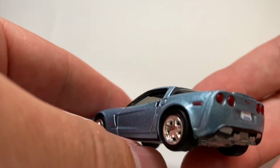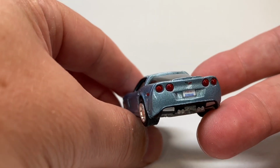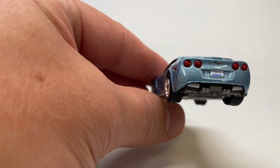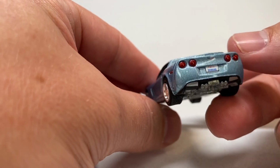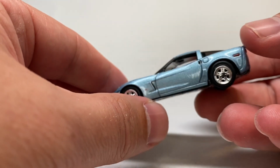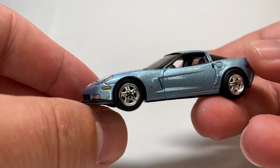So let's start on the rear here. We've got the very iconic double circle tail lamps. We have got a nice, looks like a California tag on this one. Got the Corvette twin flag logo on the back here. Coming around, got a fuel filler door. Door handle is painted in black.